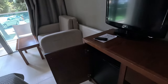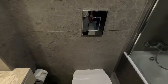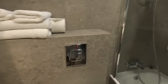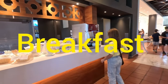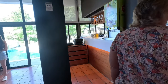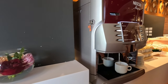Oh, there's a little mini fridge as well. There we are. And there's the bathroom, look. A lovely sink, all marble. And then a bath and a shower. Oh, there's even a towel rail, look at that. There you go, and there's some free toiletries, your shampoos and your soaps. Oh, tea making facilities. And we've got a coffee machine. There we are. Cappuccino.